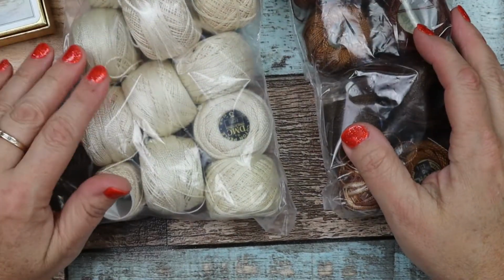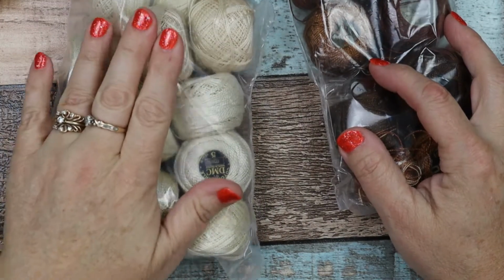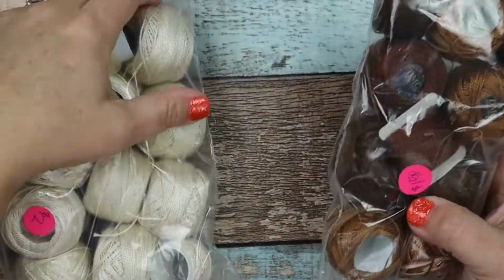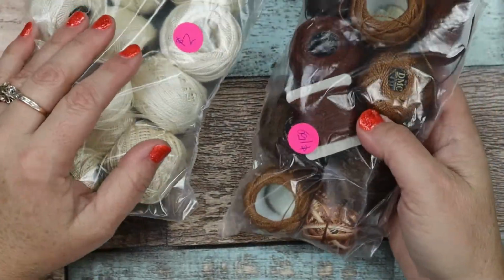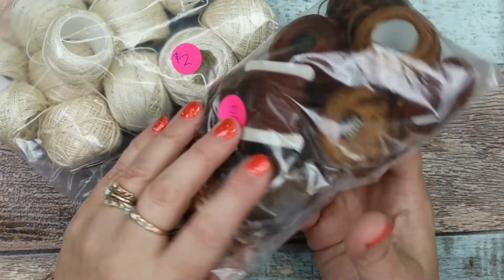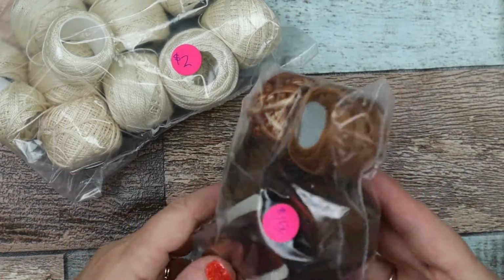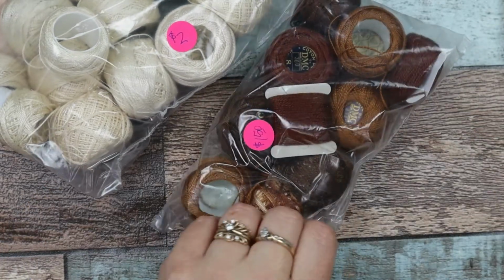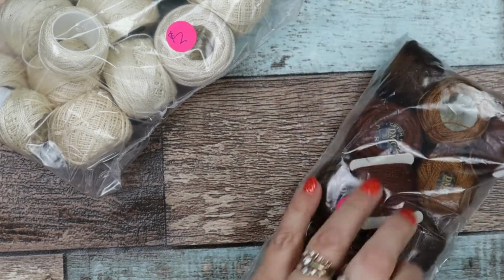So let's see, I'm trying to think where I got these. I got these at one of my little thrift stores that are very reasonable, and everything in the store was 50% off again. It's the second time I've been there, and everything was 50% off, so it was really fun to shop. So this was $1.50, so obviously it was 75 cents. And oh, is it sealed? Oh, I guess there is a little piece of tape there. Let's open it up and take a look at these.